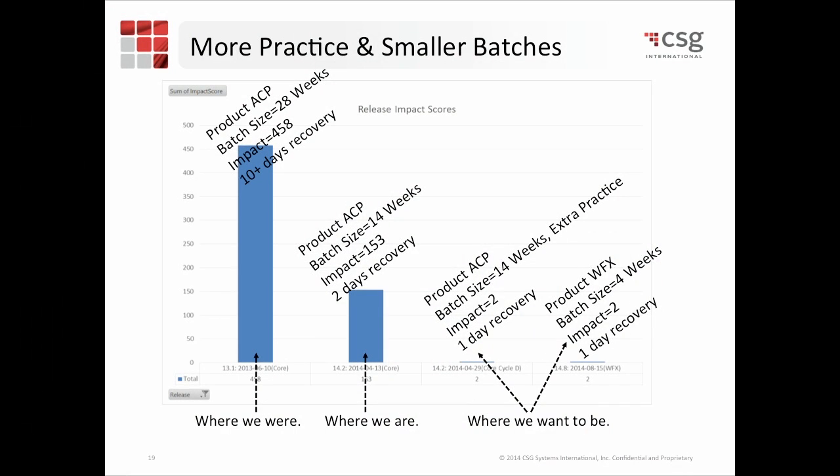So kind of a summary of the metrics, where we were before this. We had this 28-week batch size. We had high impact of 458. Took us 10 plus days to recovery. We had a lot of irate customers from that. Then we cranked things down to 14 weeks after all these improvements. In 2014, we reduced our impact to 153, which is basically a 3x improvement on where we were. And it takes about 2 days to recover, which is a much shorter time to recover from putting a release in production.